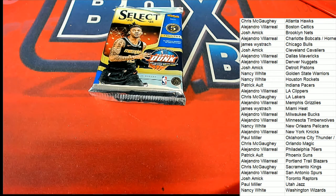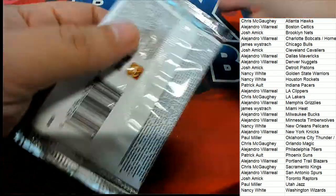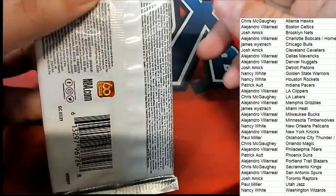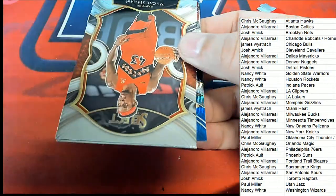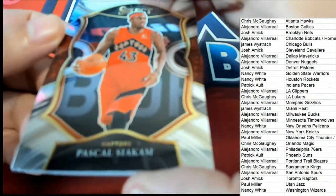So I hope that's a lucky pack. I hope we pull a big hit out of here. Let's find out what happens in select basketball. Hope. Pack break action happening in select.